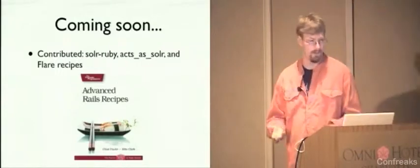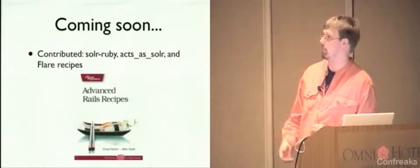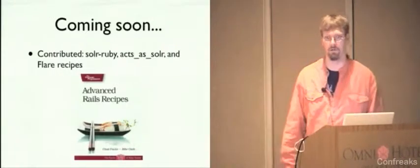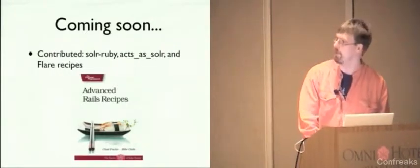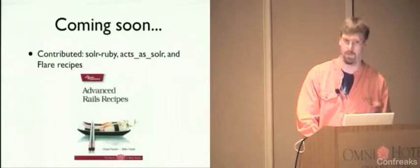And I've contributed 3 recipes to the Advanced Rails Recipes book that's coming sometime in early next year. So see those out there. I probably should rev those to make sure they keep up to date there. I contributed them a while back.